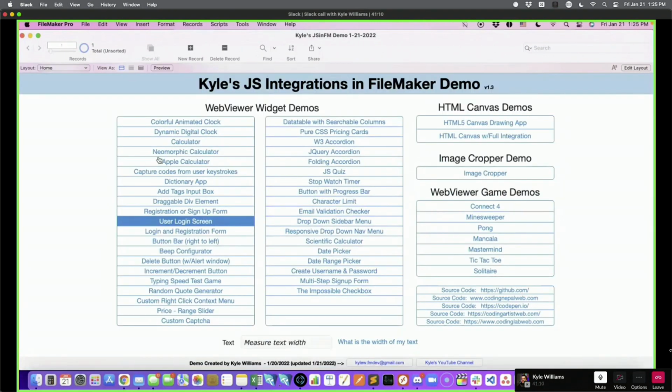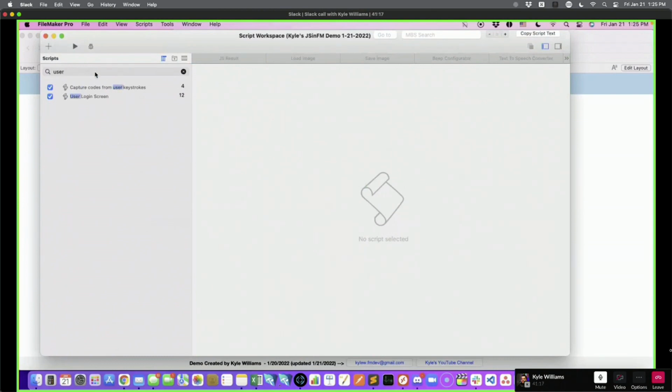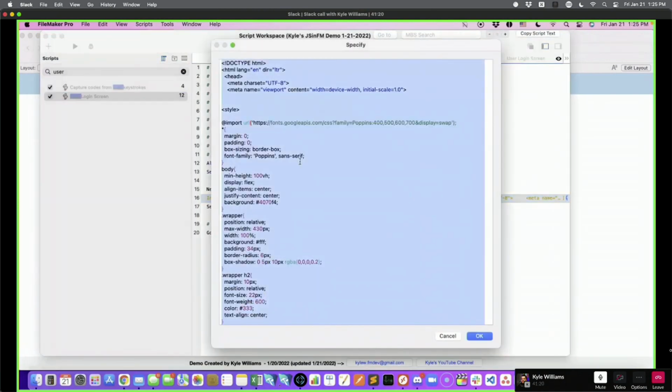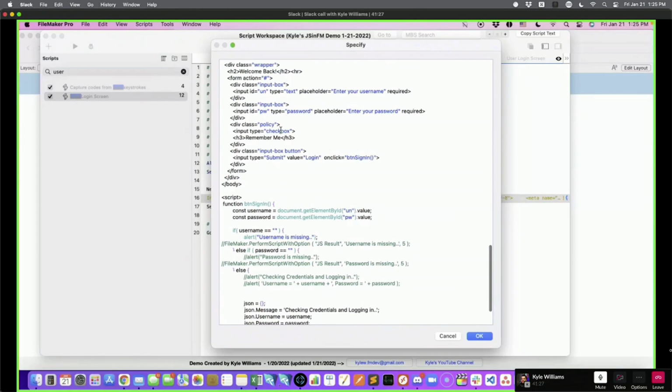Okay, so close, user login, user login screen. And so how do we add the checkbox into our JSON parameter? So we have our checkbox here, input type checkbox, that's our checkbox tag. And so here we can do ID equals CBX, put a little space in there. So each of these different elements is separated by a space in between. So that way we can define the ID, we can define the type of input field. So now we can use this ID to get the data. And so we're just gonna copy and paste this.